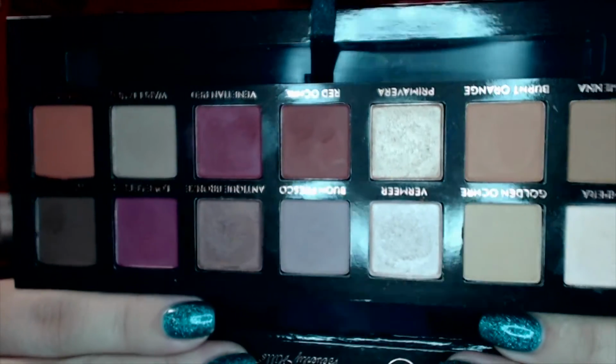It may not look like I've used my palette at all. That is because you only need to barely touch one of these shadows, except for some of these more neutral shimmery shadows. But for these more intense shadows, you barely need to touch it with your brush to get extreme color payoff. It's crazy how pigmented these eyeshadows are. So I love this palette. I think it's a really good value. I would suggest waiting for Ulta to have a 20% off coupon, because I was able to get this at 20% off with the Ulta coupon. I did purchase this from Ulta and not Sephora.